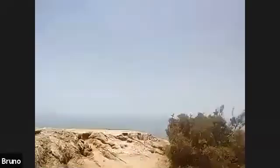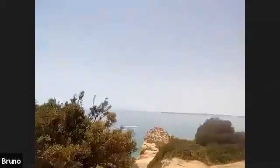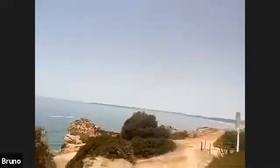Basically, we can see most of the Algarve here. You can see Lagos on the end, all that area. And basically, I started here to show you this one is inside of a condominium.